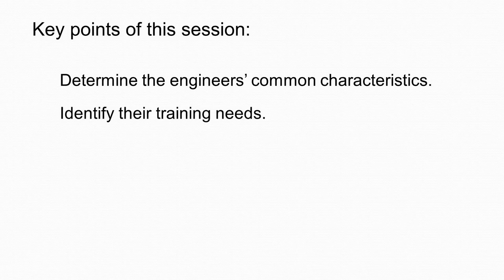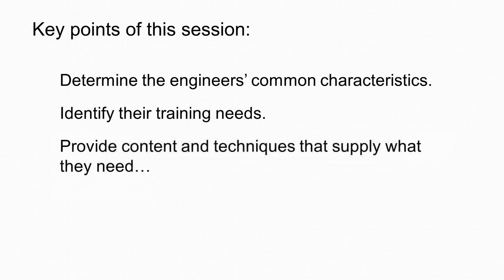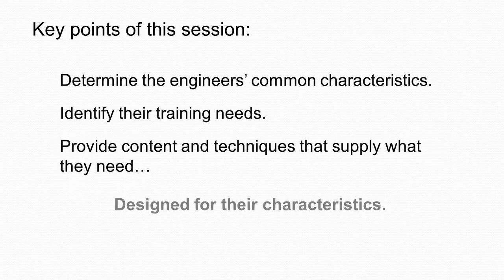Identify exactly what they need based on your document or document sets. Find out what these engineers are going to need to know. Give them what they need in terms of content and do it in such a way that supplies what they need, but design it for their characteristics.